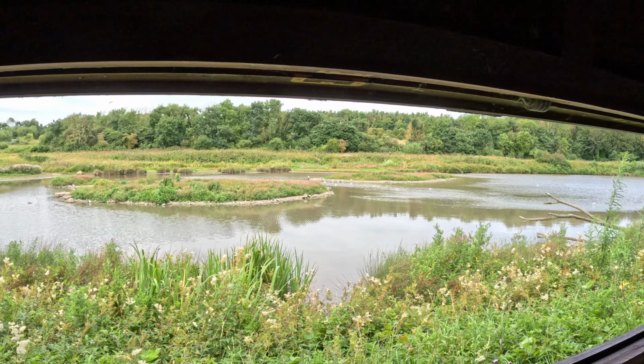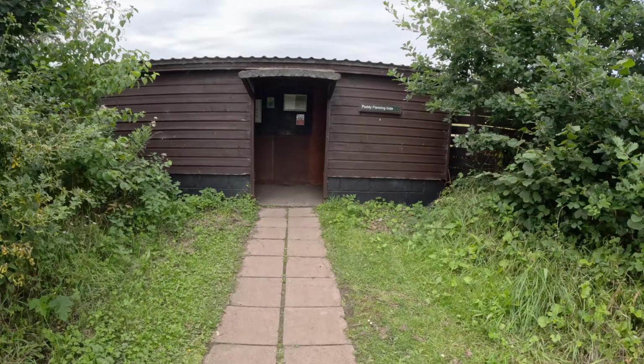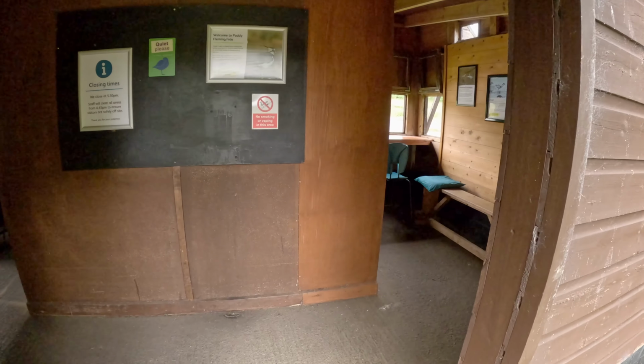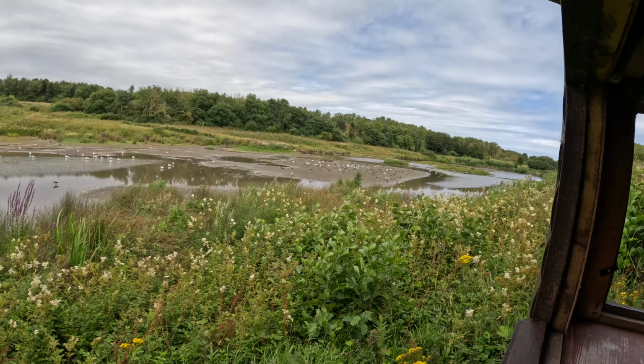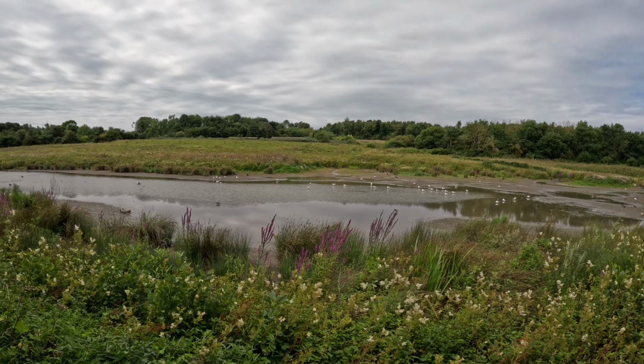Sadly, they're not here now because it's too late, so I'm going to the Paddy Fleming hide, and I'm going to be shooting from here, basically, because it's nearest to the nearest birds. And here you can see the vista where this is what we've got to deal with today. A little bit further away, but there's quite a lot of birds already on the pond. And I'm going to take shots from this location.